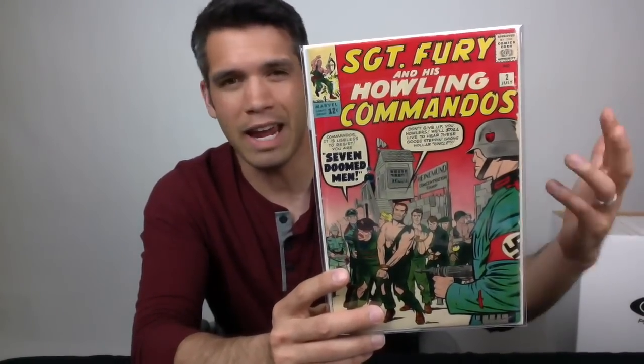It's a beautiful Jack Kirby cover, Jack Kirby interior artwork, and Stan Lee story. Really great red cover with the second appearance of Sgt Fury and the second appearance of his Howling Commandos. It's got a little bit of chipping there. This book in low condition can even command $50, and in high condition probably $700, $800, even sometimes $900. Beautiful book, awesome condition, and second appearance of Sgt Fury.